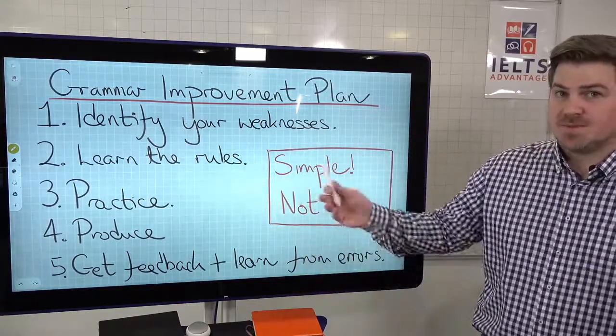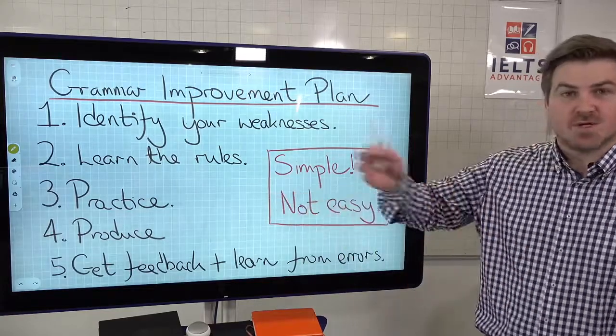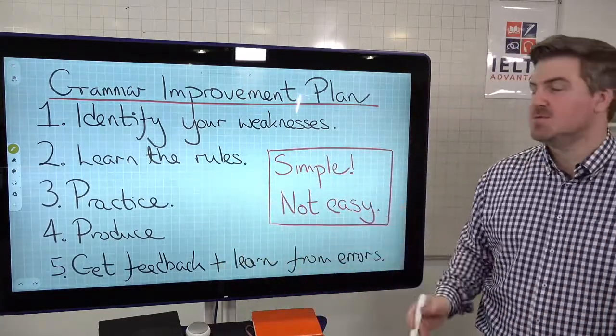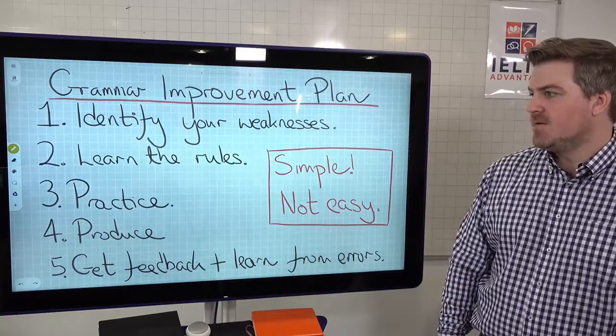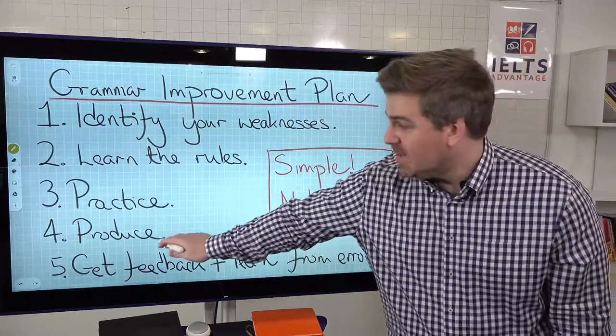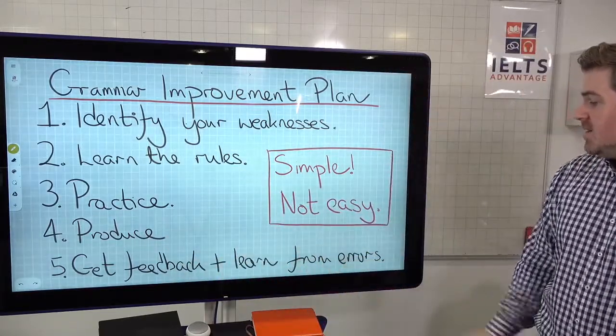Number 2: learn the rules. It's free for you online. You can find that by Googling it, or you can get a grammar book. Number 3: practice. Again, loads of free practice material online and in books as well. Produce sentences with that grammar, get feedback and learn from errors.